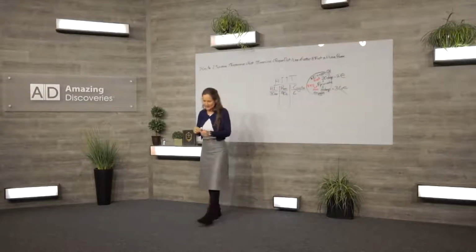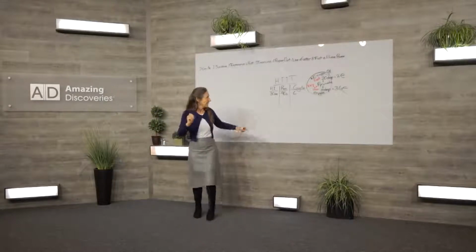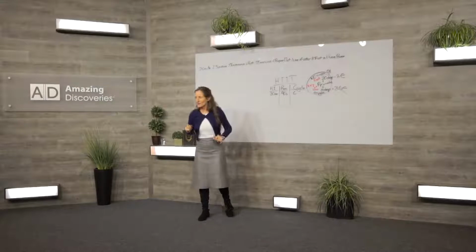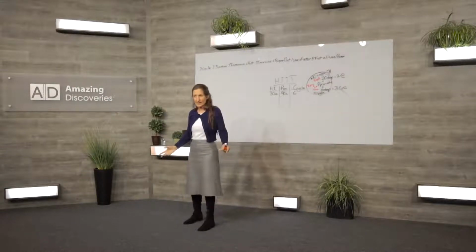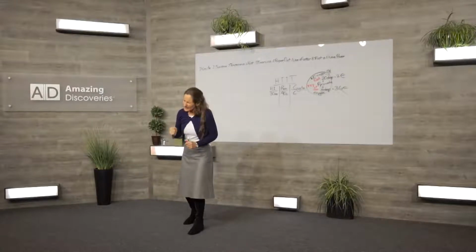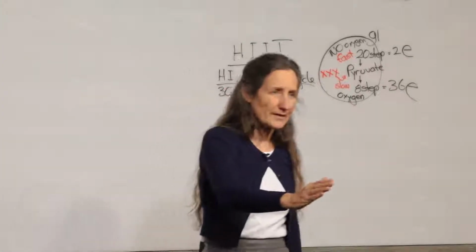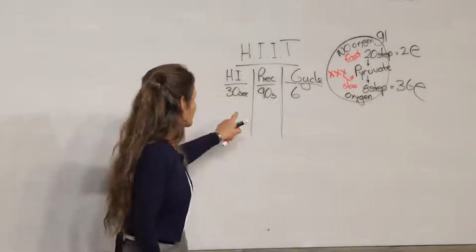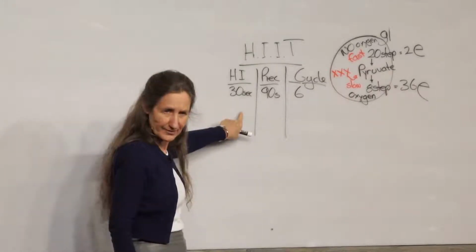Do you know what this means? When you're in recovery time, let me define high intensity and recovery. Let me define high intensity. This is running as hard and as fast as you can go. Can't run? Bicycle, going as hard as you can go. Can't bicycle? Swim. It's just going as hard and as fast as you can. It's not easy. In fact, it's very hard work, but it's only brief.